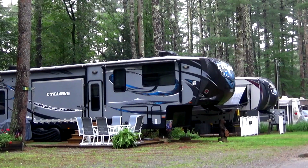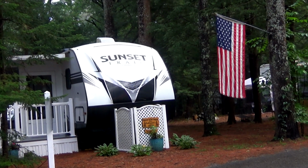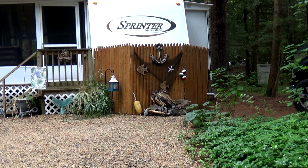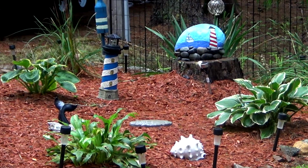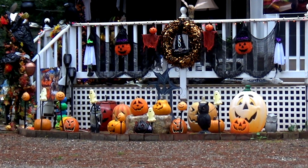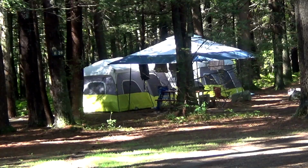Somebody's got a giant movie screen back there, which leads me to saying that there are a large number of seasonal sites here. I'd say at least 75% of the campground is seasonal. But there's plenty of sites left over for transients. And the seasonal sites are very well cared for. They're very good looking and manicured. These folks behind me, they're getting ready for Halloween already. And there are plenty of places for people to do tent camping too.